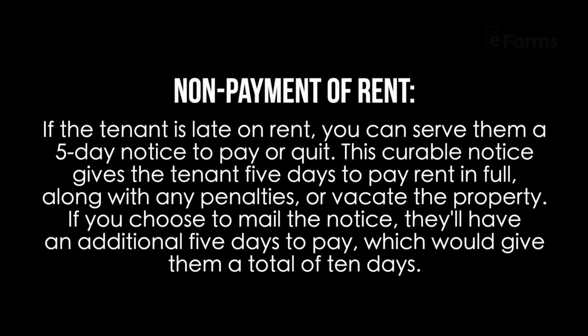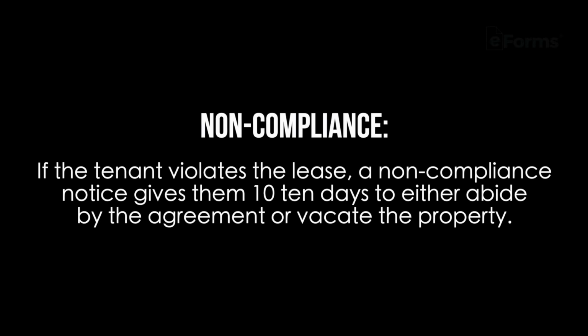Non-payment of rent. If the tenant is late on rent, you can serve them a 5-day notice to pay or quit. This curable notice gives the tenant 5 days to pay rent in full, along with any penalties, or vacate the property. If you choose to mail the notice, they'll have an additional 5 days to pay, which would give them a total of 10 days. Non-compliance. If the tenant violates the lease, a non-compliance notice gives them 10 days to either abide by the agreement or vacate the property.